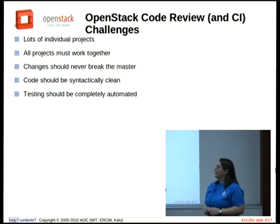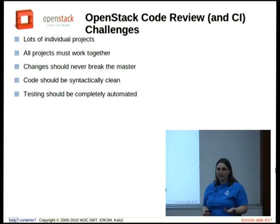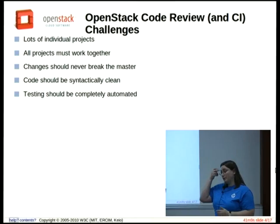We also decided that since we've got dozens of companies and over 1,000 developers working on this, we wanted to have pretty strict coding standards. So we have syntax checkers on code for things that people submit to the project. And that goes for our systems administration as well, which I'll talk about. And also testing has to be completely automated. OpenStack has hundreds of commits a day, and again, thousands of developers, lots of companies. So we don't want to have any sort of testing that is not automated. It's just not scalable at all.